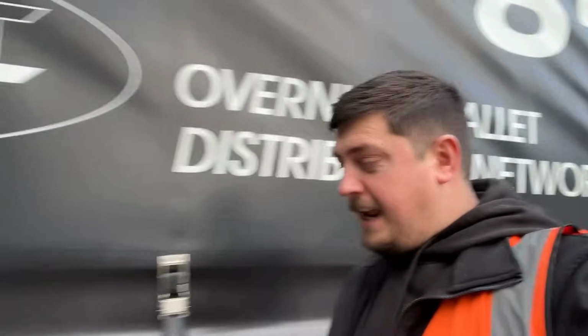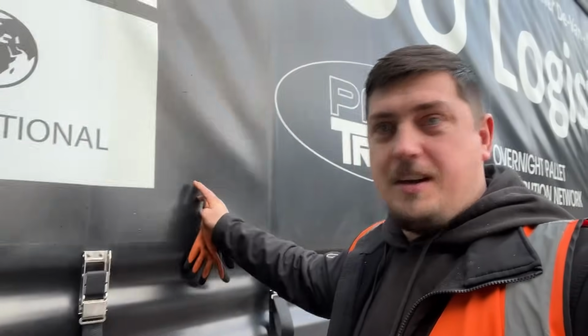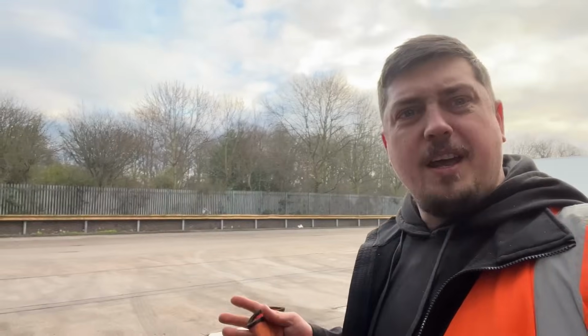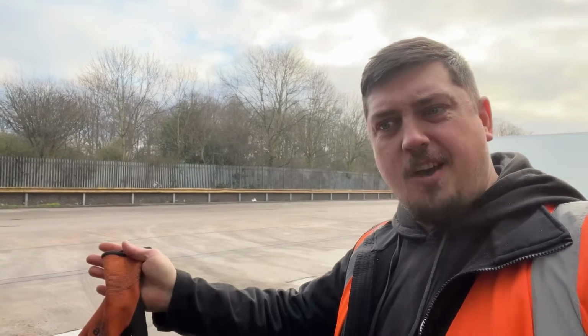Managed to get here for 10 o'clock, just in time. And I'm not gonna lie, I'm having an absolute nightmare trying to reverse this. Because it's got a rear steer axle, as I mentioned quite a few times. It just feels a little bit weird when you're trying to reverse. It turns sharper than I would expect. Paperwork handed in. Now, let's see how long it takes to unload 3 pallets at this place.